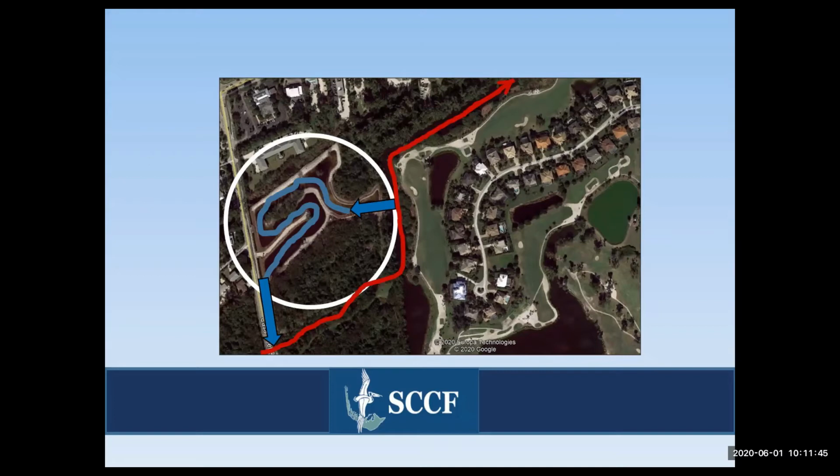Basically, the way it operates is we pump out of the Sanibel Slough, pump it westward through the marsh, and discharge southward back into the slough. So you have this continuous loop going from the Sanibel Slough through the filter marsh and back in.